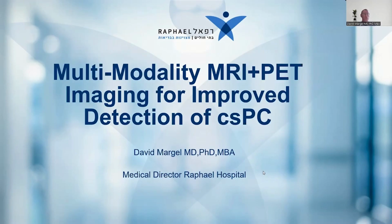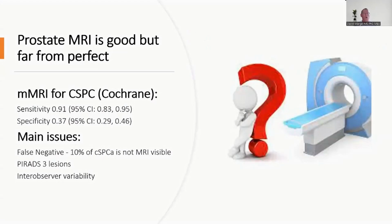We'll talk today about multimodality MRI-PET imaging for improved detection of clinically significant prostate cancer. We all heard today how multiparametric prostate MRI is good, but it's far from perfect. If you look at the Cochrane review for detection of clinically significant prostate cancer, the sensitivity is rather good. It's 0.91. However, the specificity is rather low. It's only 37%. And this depends, obviously, on where you put the cutoff.